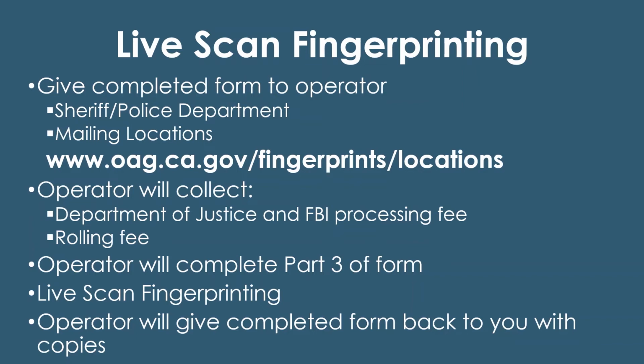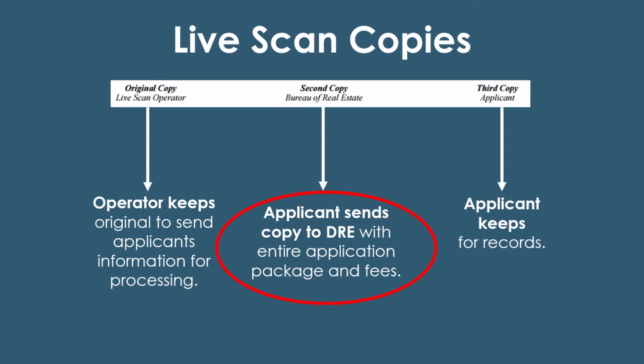Now, what do you do with these copies? Well, one, the operator keeps. So the operator will keep it and send it in for processing. That way, the DRE will be able to access it. You'll have another copy that you're going to submit to the Department of Real Estate, but it has to be with your entire application package and fees.